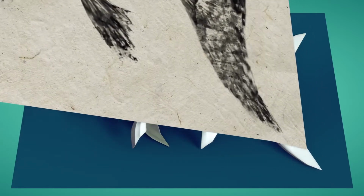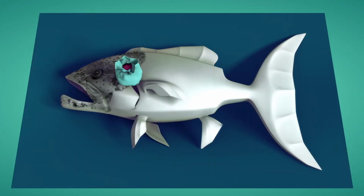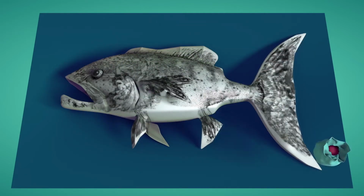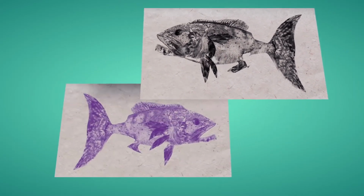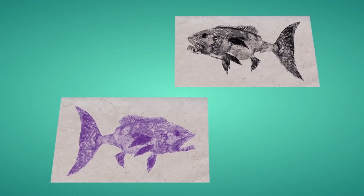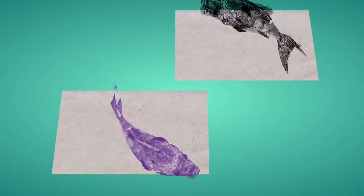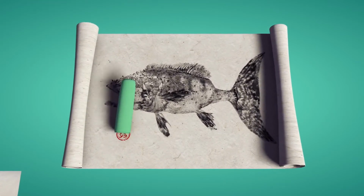In the direct method, the artist paints directly on the fish and then gently presses the moist fabric or paper into the fish. With both of these methods, no two prints are exactly alike, but both reveal dramatic images of the fish. For the final touch, the artist uses a chop or stamp and signs their work, and can hold it up to say, the fish was exactly this big.